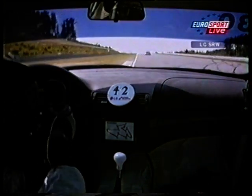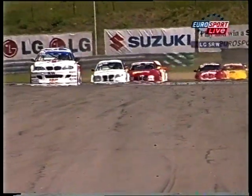Okay, so Jörg Müller, panic over, is heading off after Andy Prio. They are 4th and 5th respectively.